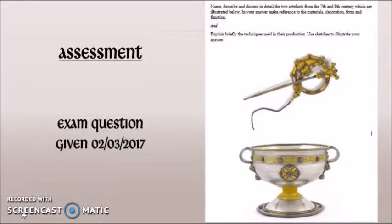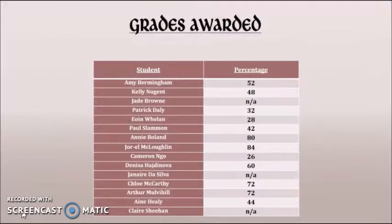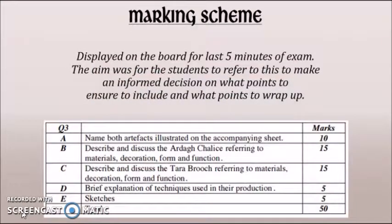Students also answered a past exam question. The grades awarded for this range from 26 to 84%. Although there were a handful of very low grades, the feedback that I received is that each student not only performed to their best ability, but also exceeded any previous grades in the subject. I chose to use a past exam question so that I had a marking scheme to refer to when correcting.